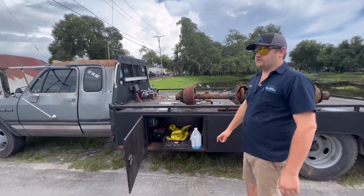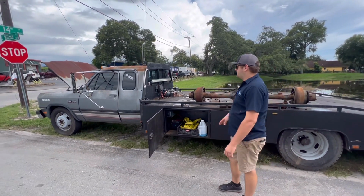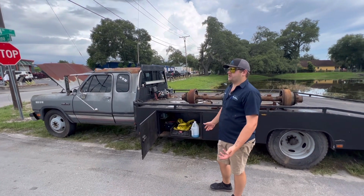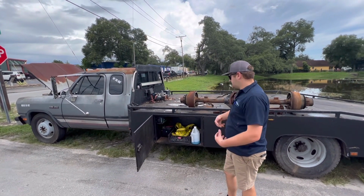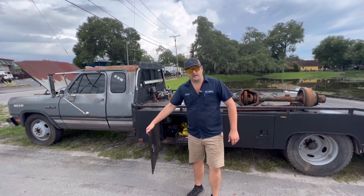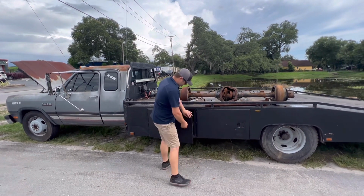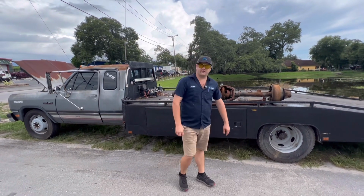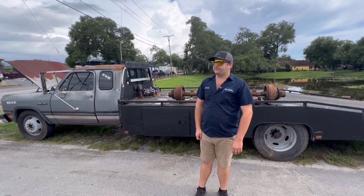Like I said, Sean and them got it. It had been sitting for a while. They didn't really use it much anymore. They really only used it 2 or 3 times from what Sean said. So it basically just needs to be gone through, brought back to life, you know, give it a little bit of love. So with that being said, let's go pay for this thing. We're gonna load her up on the back of our brand new Diamond C trailer.